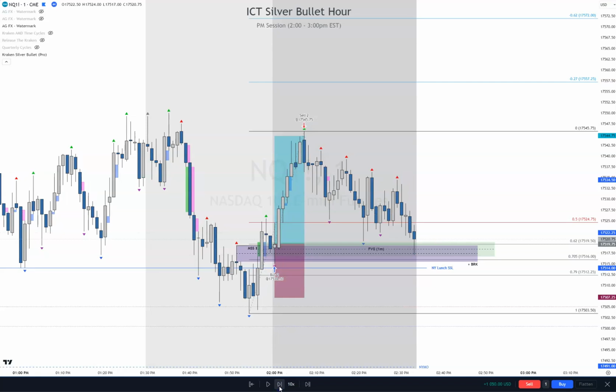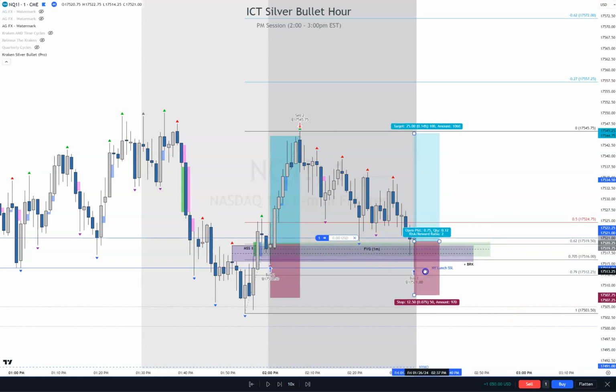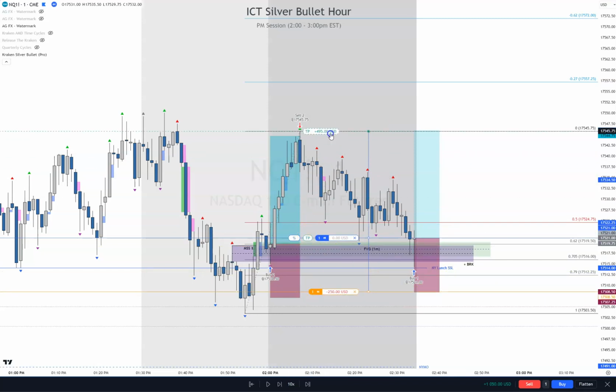Ooh, I like that. Let's see what the next candle does. Ooh, I like that. I'm buying. I don't know if it's going to go any lower, but I'm buying. All right, so let's just put it in here. Let's put it actually where I'm at so we can get the 1,000 or 500, 250, whatever. Here's 250, and here's 500. There. Okay.